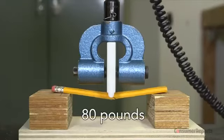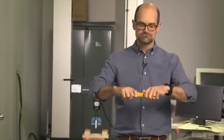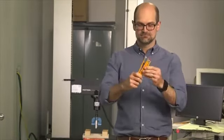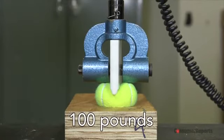For comparison, we tested a few pencils in the Instron. It took 80 pounds of force to break 4. I got 4 right here, and I can tell you, that's pretty tough. All right, maybe 3. Wow. And this is what 100 pounds of force looks like on a tennis ball, fresh out of the can.